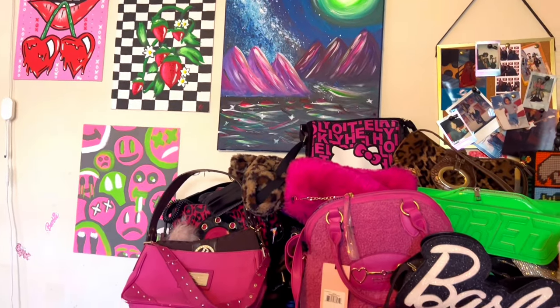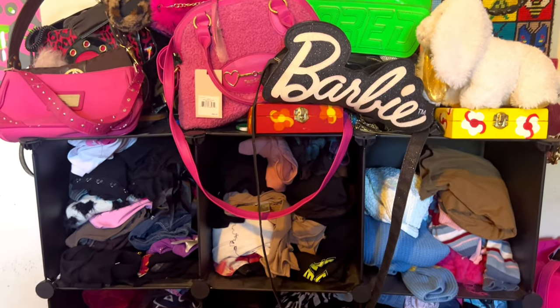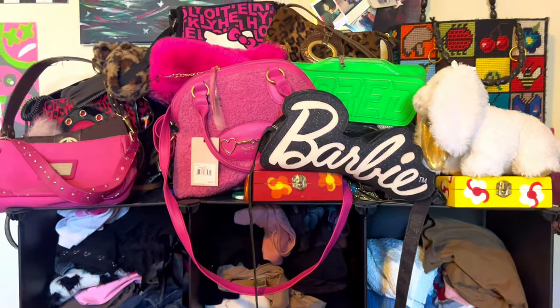So today we're gonna be decluttering my wardrobe. This is the current situation. So I have my purses on the top. If you haven't already, I did film a thrifted purse collection, so make sure to check it out. I'll link it down below. And then over here, we have the majority of my wardrobe. This is the part that we're gonna be decluttering so I can make some space for more clothes.